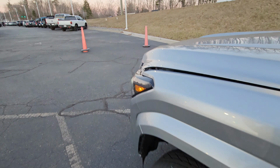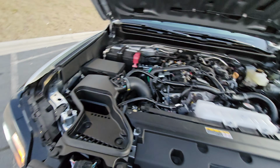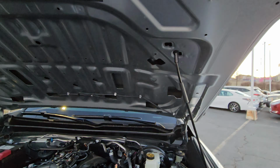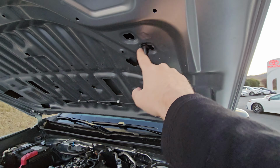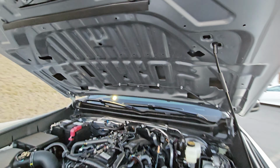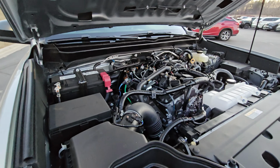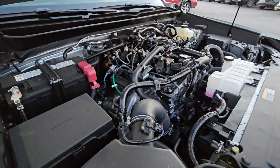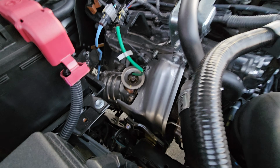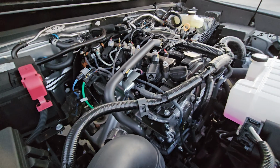This will be my first time looking in the engine bay. All right, so we've got a manual prop rod. Interestingly enough, the manual prop rod has 2 different positions for opening up the hood. I don't know why they got to be so close, but there you go. Then here's, of course, this brand new, well, new for the Tacoma, 4-cylinder turbo engine. We can actually see the turbo is there underneath all of that heat shielding.